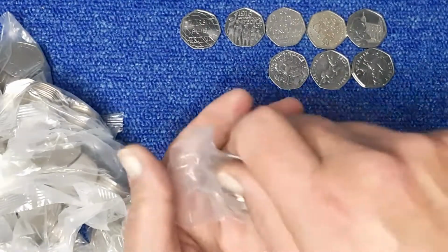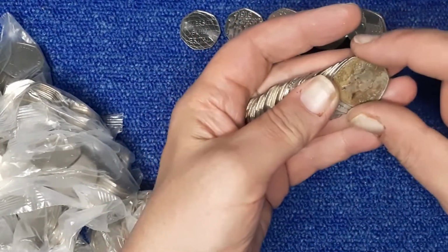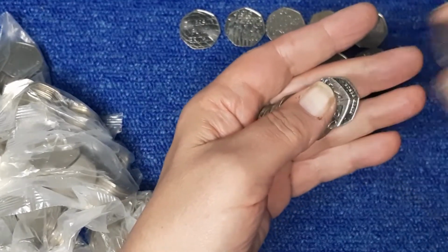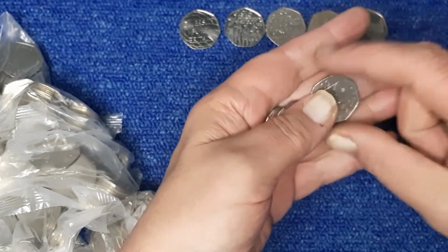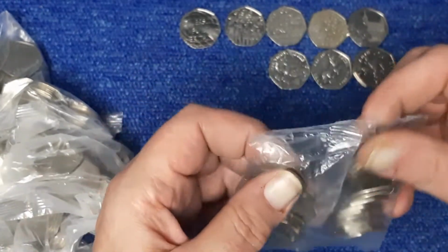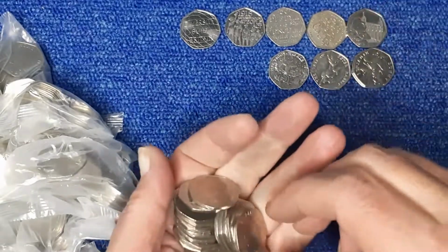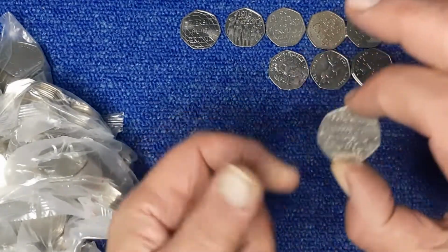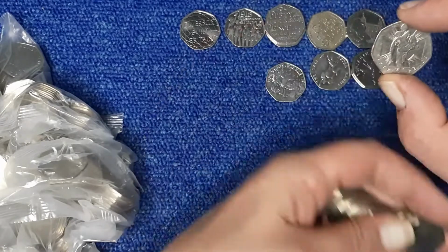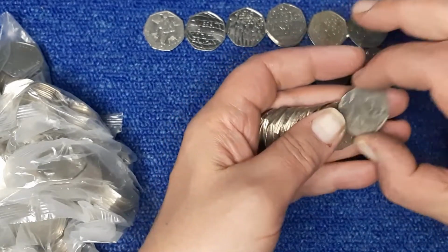Not good at all, this bag, is it, so far? Halfway through, maybe? Give or take a bag or two. Nothing again. Another Johnson's Dictionary, sir. Victoria Cross, heroic act. Celebration of the 4-minute mile with Mr. Roger Bannister.